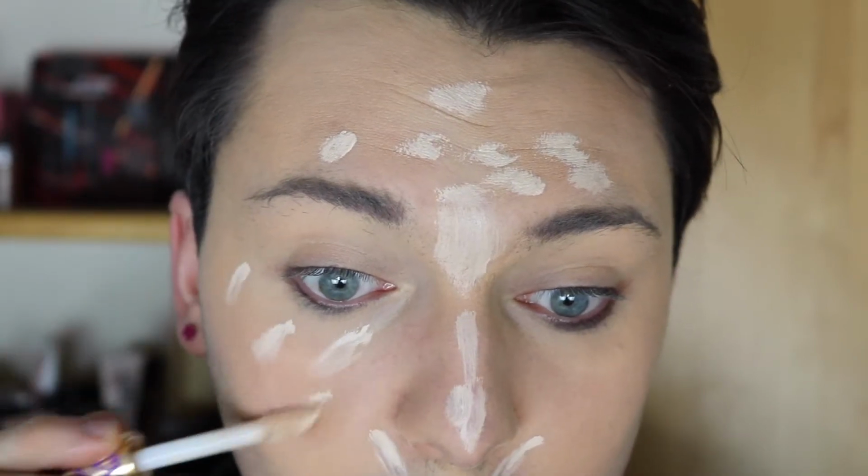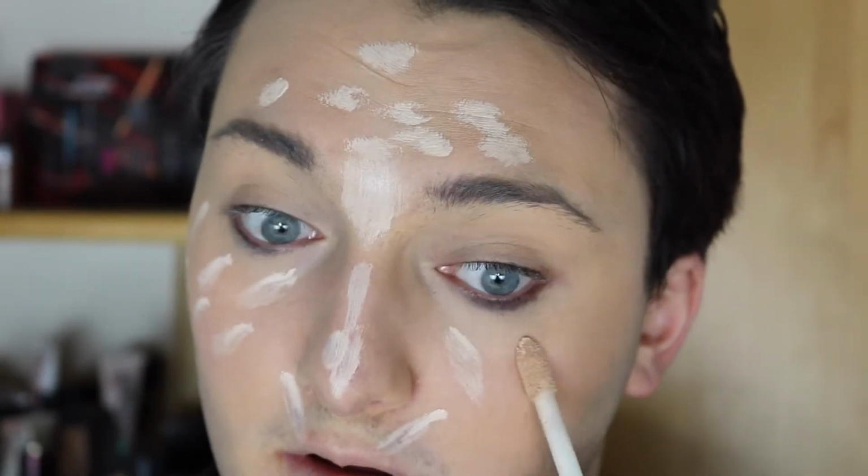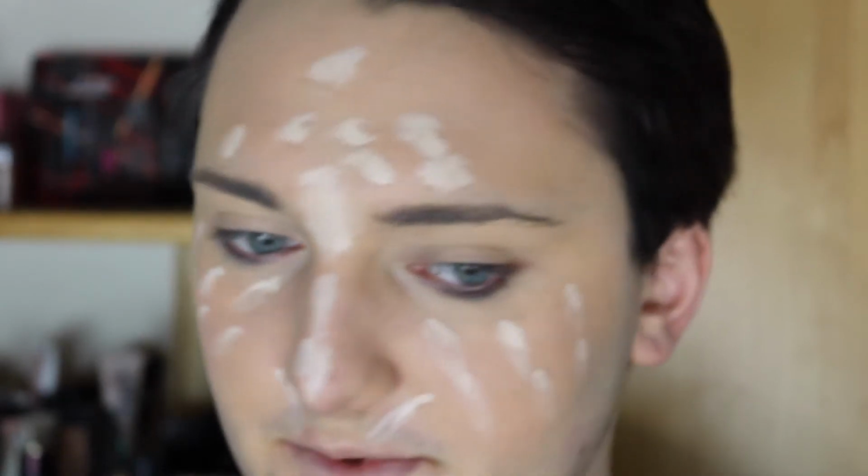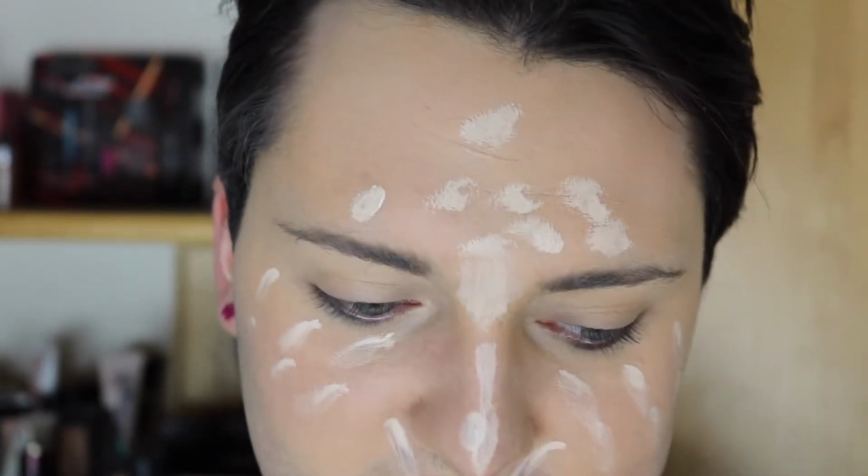So I'm just gonna add a little more coverage. I put a lot of concealer. When you use a sponge and you want to put a little more concealer than you normally would, maybe not this much, I'm just very extra. I'm just covering myself up on my spots and imperfections. And you might have to wet.